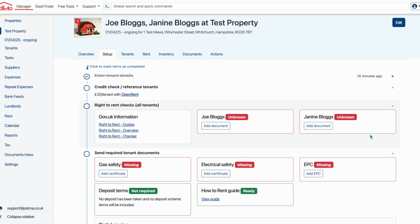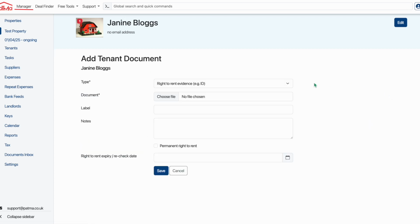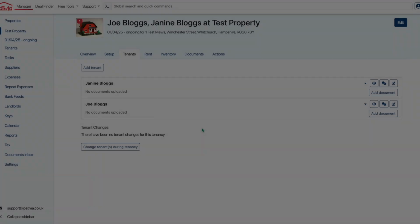Once a credit check has been completed, you can upload the report on PaTMa. First, go to Tenants, then click Add Document. Here you can select the document type, you can choose the file to upload, add your own label and any relevant notes. Click Save and the document will be saved against that tenant.